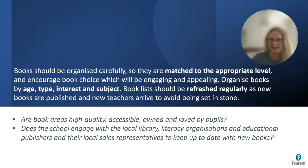So books should be organised carefully so they're matched to the appropriate level and encourage book choice, which will be engaging and appealing. Organising books by age, type, interest and subject is really, really important. Book lists should be refreshed regularly as new books are published and new teachers arrive, to avoid those book lists being set in stone and to keep things fresh.